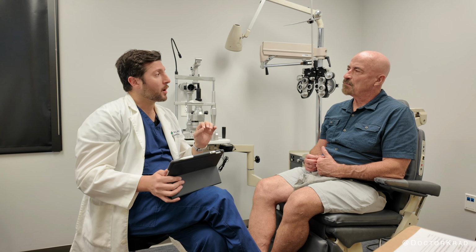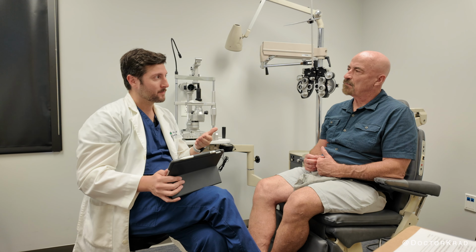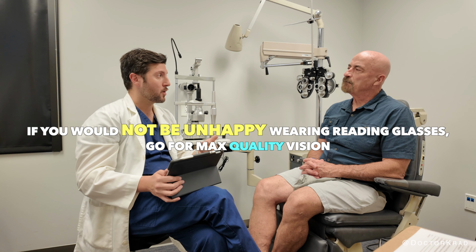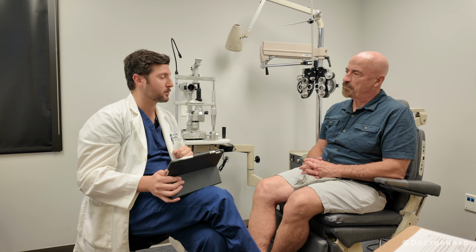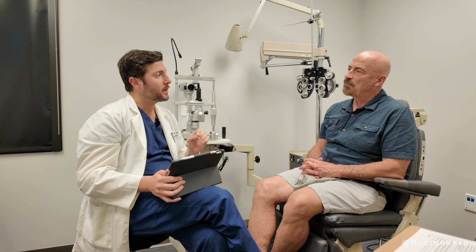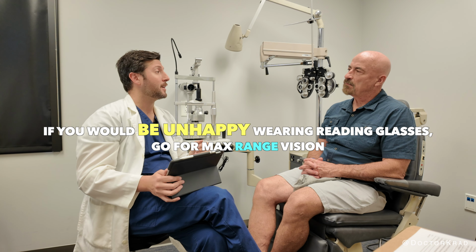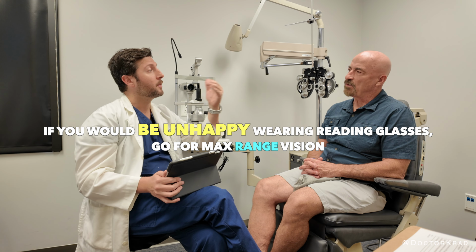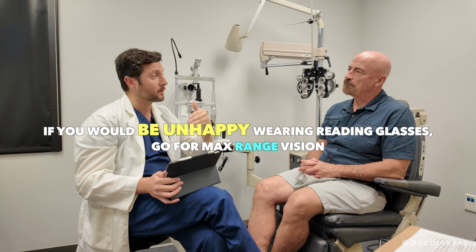Now, if you would not be unhappy with readers, that's the most important question. If you would not be unhappy wearing readers for small print that's up close, I think you should get the light adjustable lens as first option. If you think you would be unhappy wearing readers, then I would tell you to consider a lens implant that gives you multiple areas of focus.